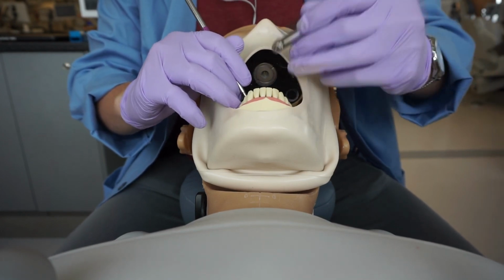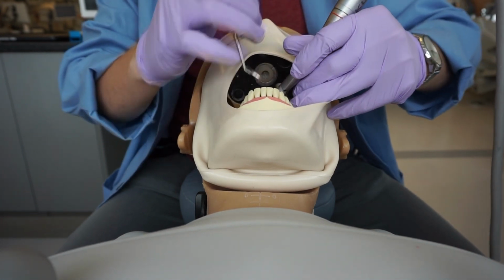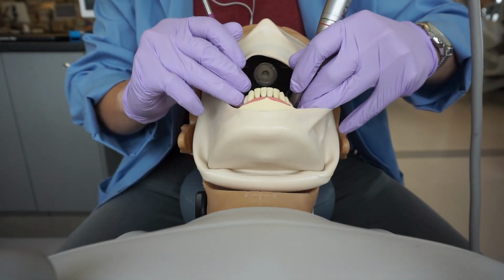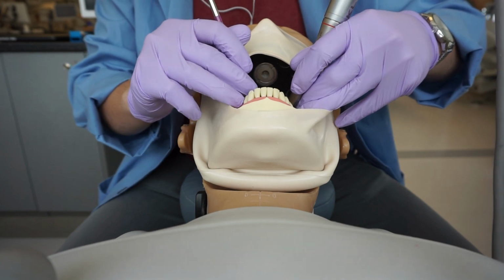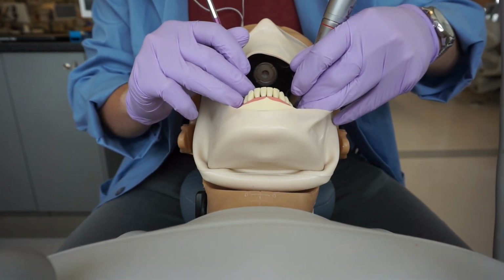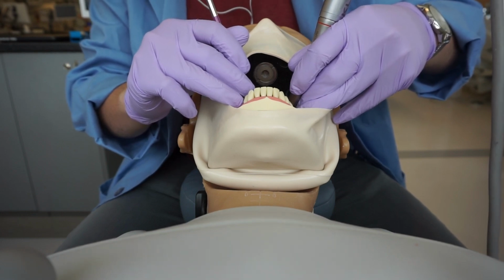As you can see here, I was in the sim lab this last weekend, and I was working on my mannequin. Right now we're actually doing all the molars on the mandibular, except for the third molar. So we're doing 18, 19, 30, and 31, and these are occlusal amalgam preps.